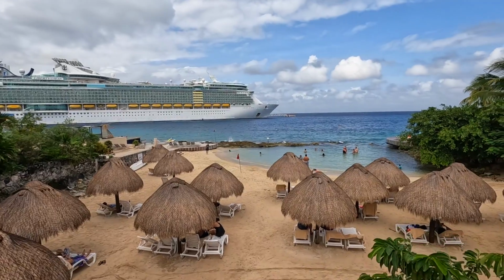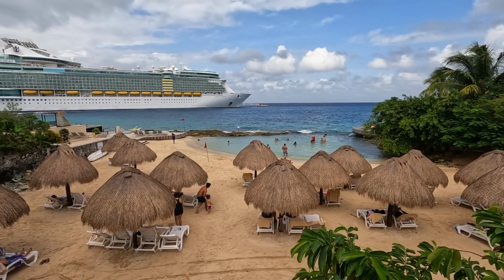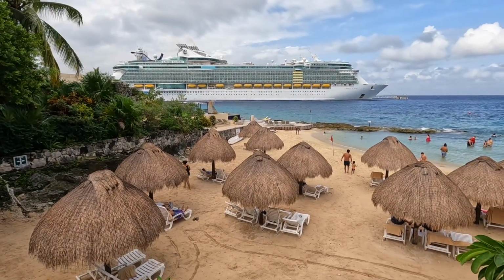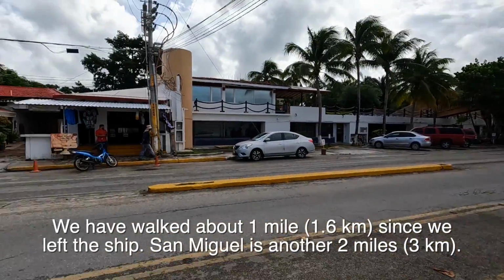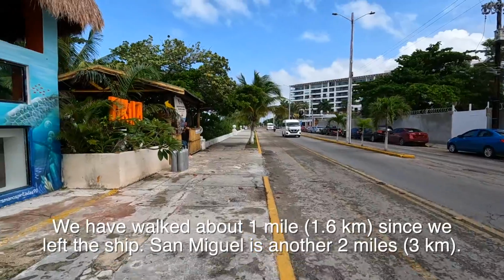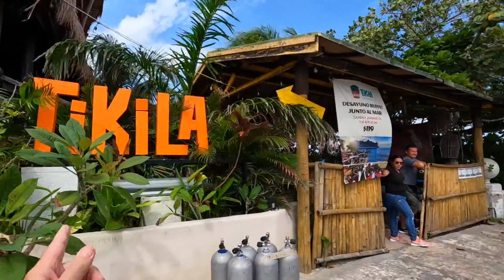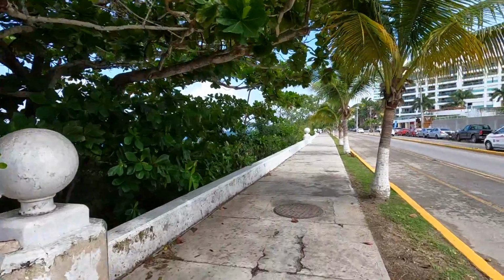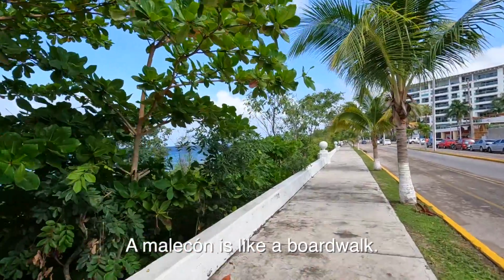And this looks like a nice-ish beach. You see people snorkeling right there, but I don't see anybody going out really. And it's pretty rough out there for snorkeling. Not so rough for laying on the beach under a palapa, right? Well, I think we've been walking maybe a mile. We're getting out of all the noise and excitement. Tequila. Ninja. Hi. Now it's like a Malecon, although the ocean is through there.